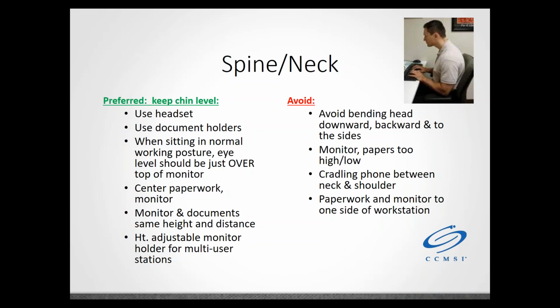So if you're wearing bifocals or trifocals or any type of corrective lens, you might actually have to put your monitor even lower so that when you're looking through that corrective part of your glasses, you're still looking just over the top of the monitor. You want to center your paperwork and your monitor. You don't want them to one side of your workstation, because when you do that, you're constantly turning your head to that one side, and that can be fatiguing to your neck. Monitors and documents should be about the same height and distance away from you. If it's a multi-user workstation, a lot of times an easily adjustable monitor stand is a good idea so that each user can adjust the monitor properly for them.